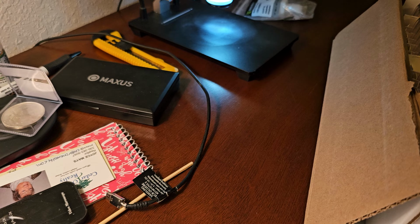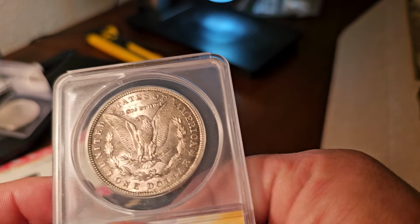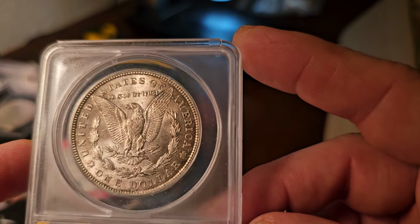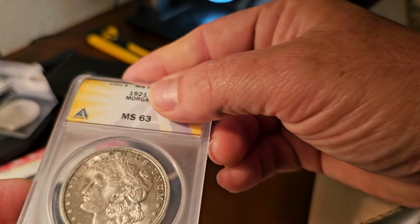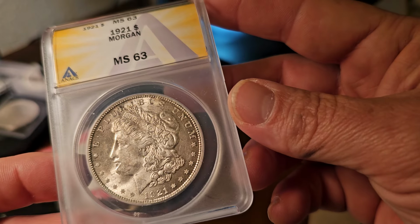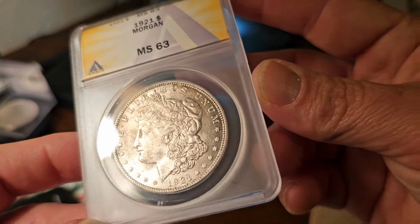Next one we have is 1921 Morgan, Philly Morgan. I think I just sent this one in because I thought it would come back in a decent grade. I think I wrote it down as 64. We'll see how my grading skills are here. I guess we already saw a little bit. It's 63. Not quite as good as I thought. This is kind of close, but I thought it'd come back 64, but I don't know.